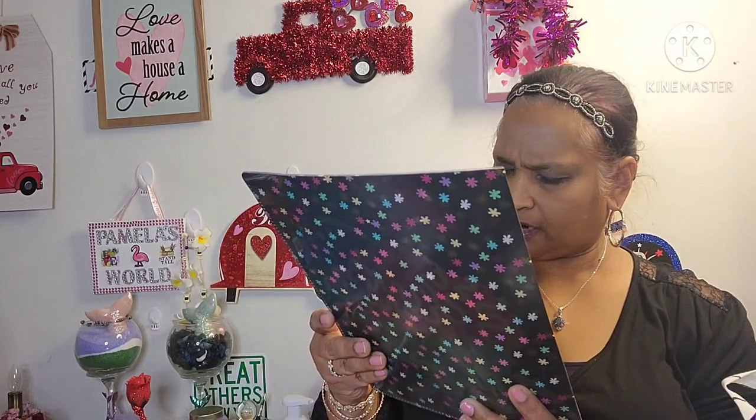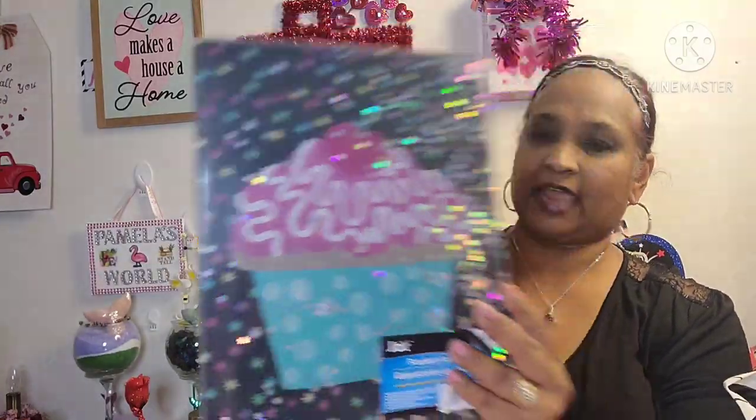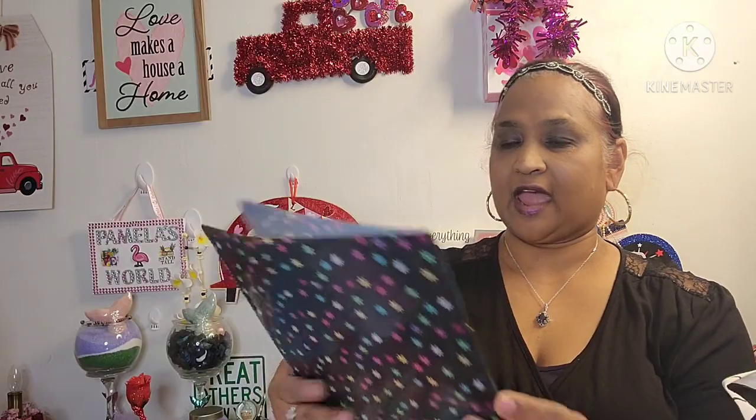And these are Jot pocket folders. And look at that, they're sparkly. Jot, they are killing it this time. Look at this, how pretty. This is absolutely stunning. I showed the others in my walkthrough.